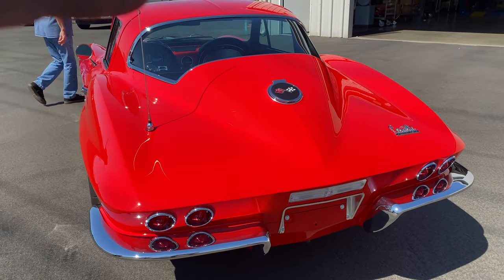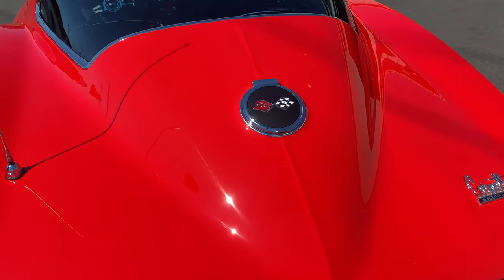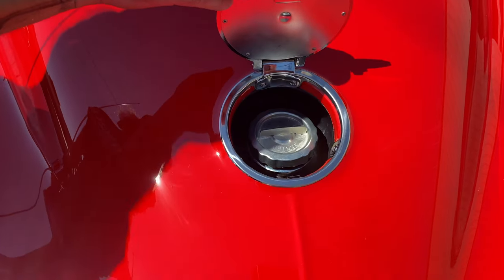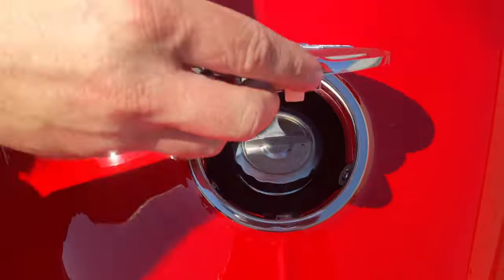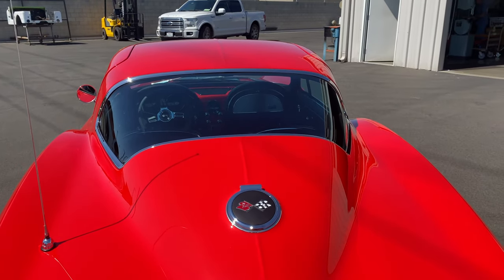Now, is that the fuel tank right there? Right here? Yes. This has the larger 30-gallon Le Mans-style fuel tank. Oh, wow, okay. That was an option that they made. Yeah, there was a lot of road racing engineering in these cars, you know?